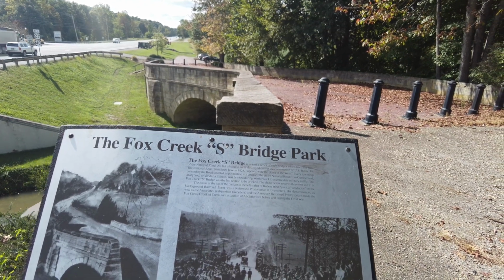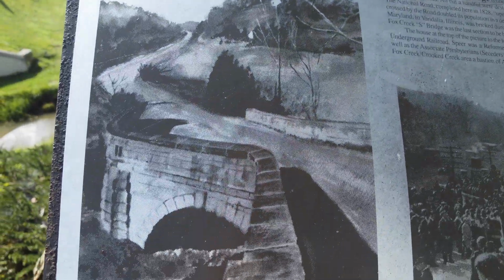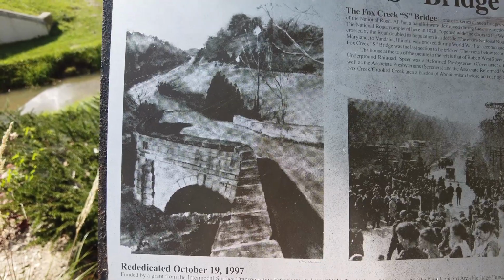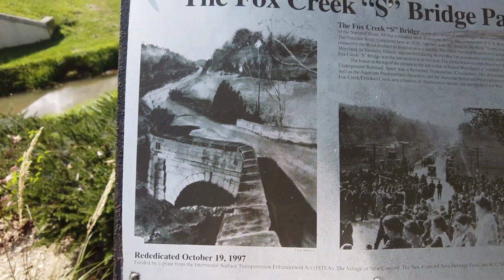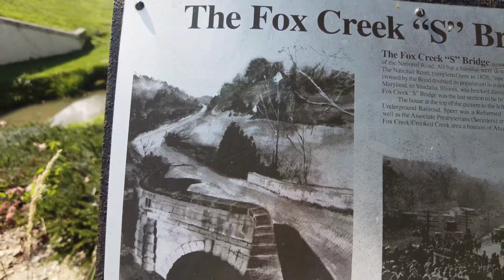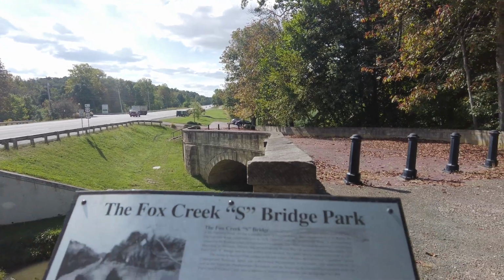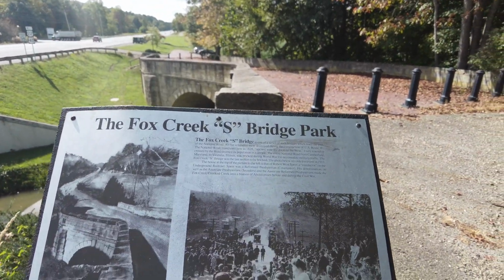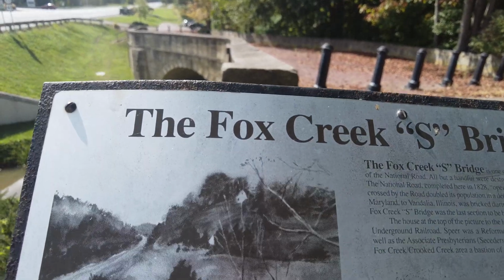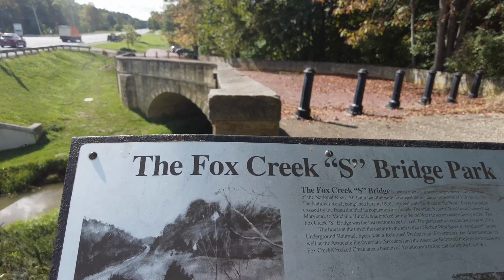And when this was completed in 1828, it was not bricked up. So you can actually see here an old painting of it where it is dirt. And you'll notice, there used to be a house on the road, and you can see where the old Route 40 used to be. Now, this was bricked up in 1919, and one of the other uses for this was actually part of the Underground Railroad, which I will explain in a bit.